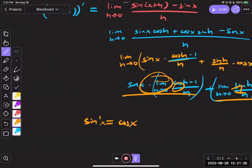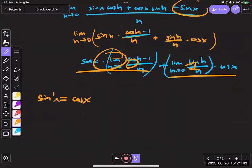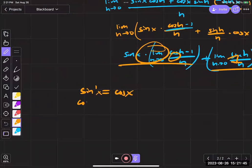Look good? Yeah, wait, I have a question. Why did you subtract 1 again? Minus sine x here. Oh, okay. I forgot to write it the first time around, and I looked back and I was like... Okay.